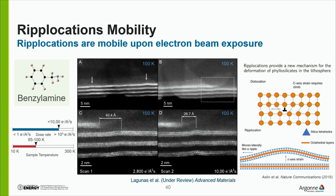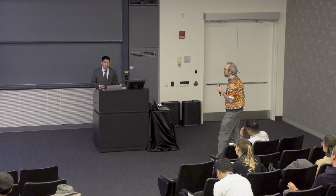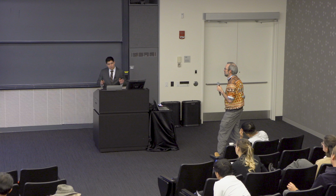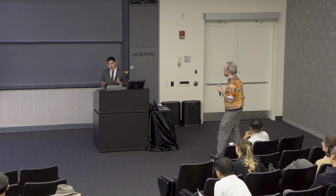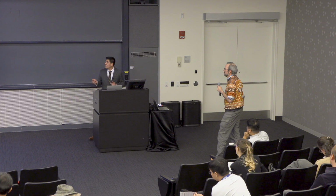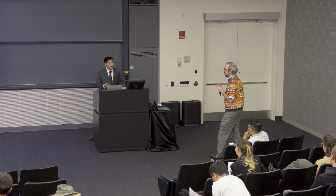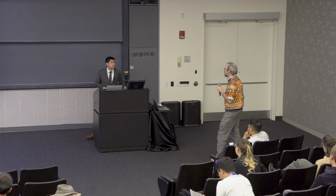Yeah, okay. It's a pretty messy system. I prefaced that earlier. We're in a folded region, but the fact that we're in a folded region seems to suggest that it's ripplocations, because in order to form these types of defects, you need compressive strain on it. So we think that strain is arising somehow from the fold on the material.